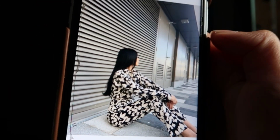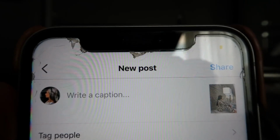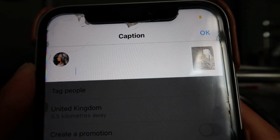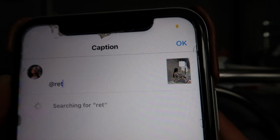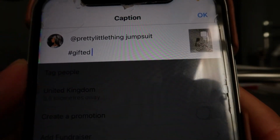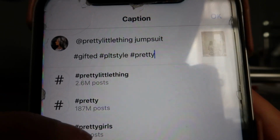So this outfit is actually from PLT, so this is a collaboration with PLT. It's just a jumpsuit. My daily struggles are literally thinking of a caption. So what I tend to do is I'll listen to some music and see if I can get any captions out of that. But in the meantime, I'll set up the rest of my caption. And then I make sure to hashtag any of the brands, hashtags as well.